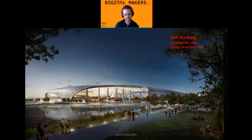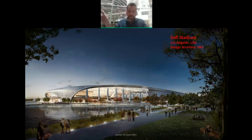So for the second part, I'm going to focus on a specific project, which is SoFi Stadium in Los Angeles. This is the stadium for two American football teams, actually, the Chargers and the LA Rams. It's one of the largest stadium projects ever constructed, I believe. Some ludicrous amount of money was spent on this.